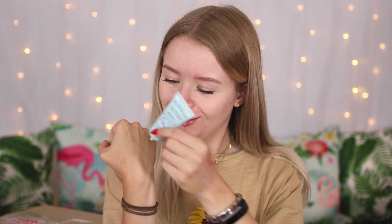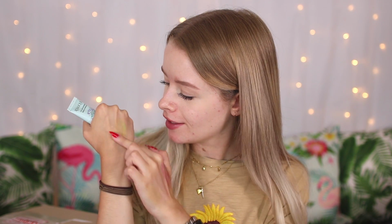Wait, let me show you on this hand. Can you see that? It comes out green and then you rub it in and then it literally goes like Shrek colour. But I'm definitely willing to give it a try. Okay, it kind of blended into my skin tone. I'm definitely willing to give that a try. Maybe I'll have to give it a test and let you guys know what I think.